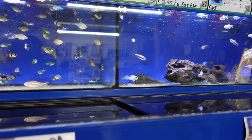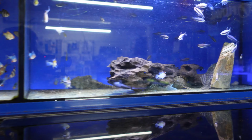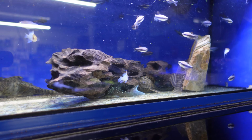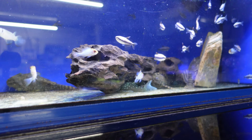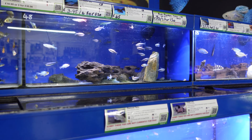You can see we've got some big plecos in this tank. I think they are the tiger plecos. So we've got 3 big tigers in there. Apologies about the reflection. And we've also got a blue phantom just tucked down here with those blue emperors.